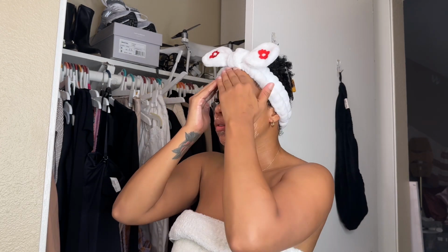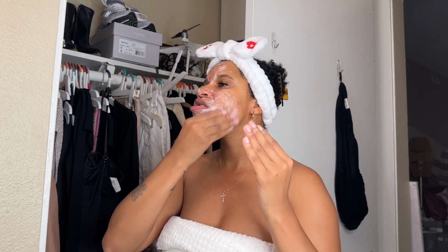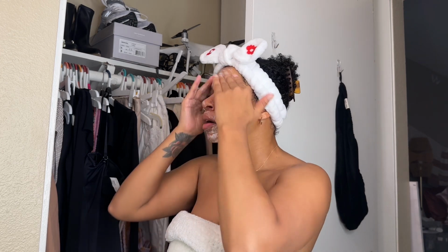So this is what I do in the evening for my skincare. I use my gentle cleanser at night and my active cleanser in the morning. I'm gonna just try to gently rub and get everywhere. I'm doing circular motions.